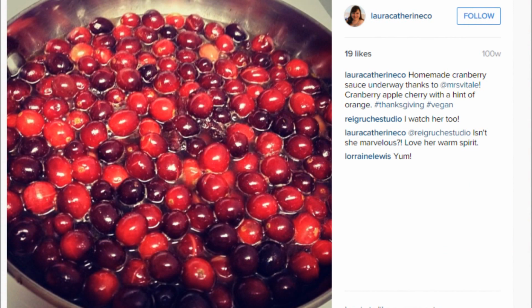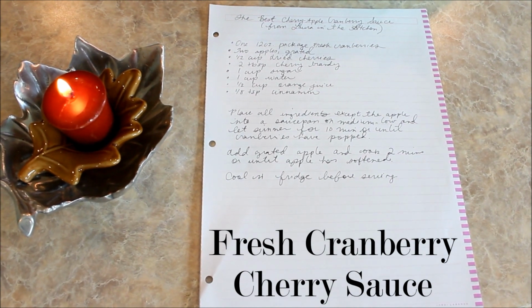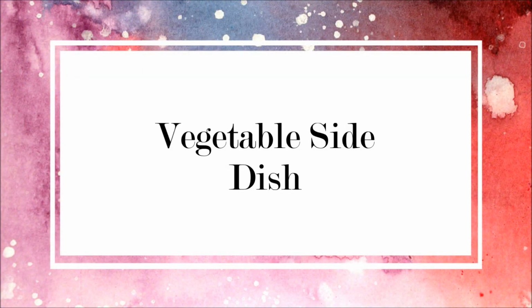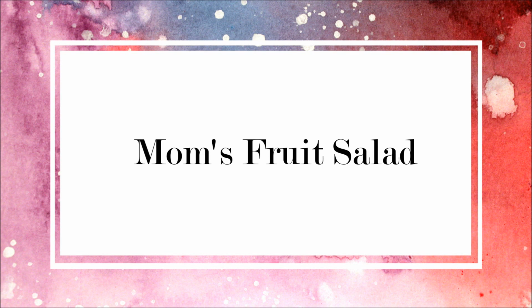This absolutely delicious fresh cranberry sauce with cherries and apples. Another recipe from Laura in the kitchen. She is just the queen of everything culinary. A veggie side that my sister-in-law will be bringing, and then my mom's fruit salad.